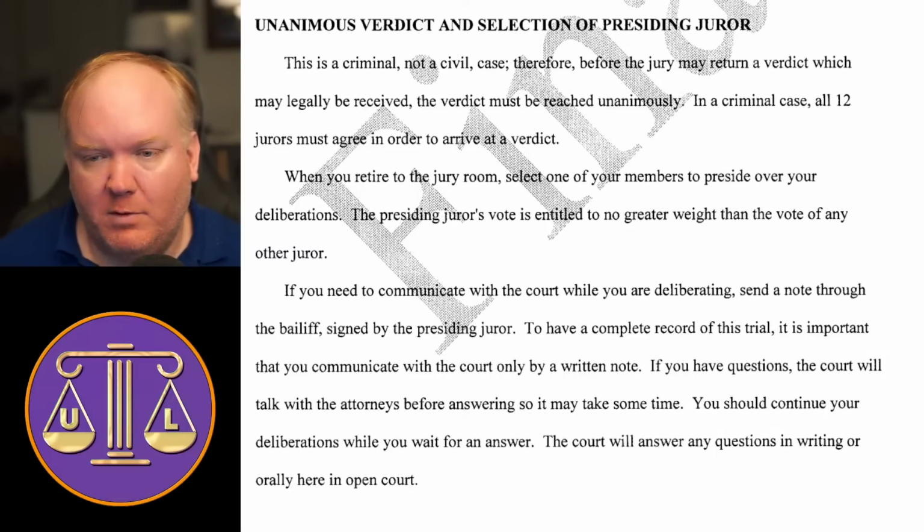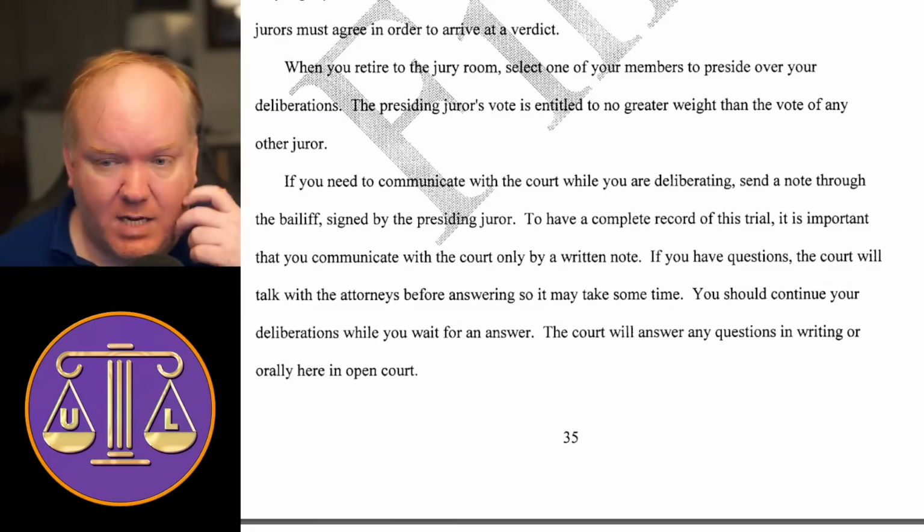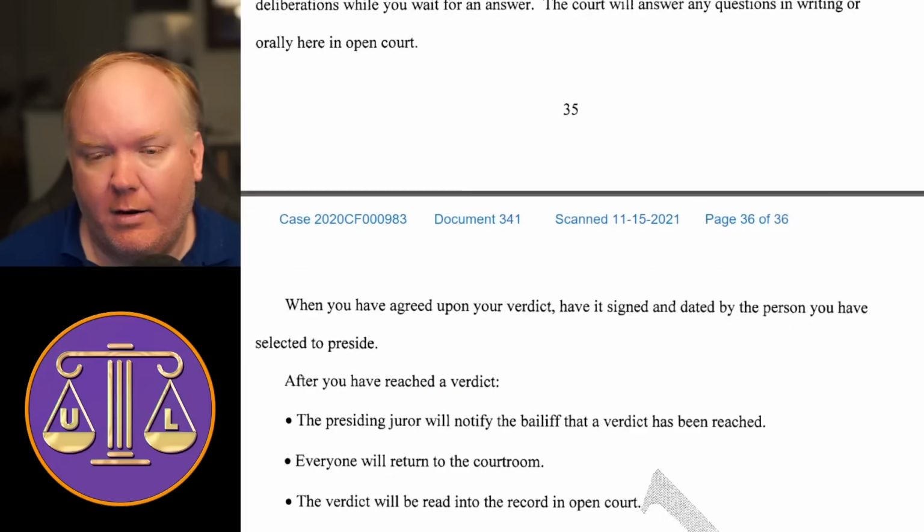When you retire to the jury room, select one of your members to preside over your deliberations. The presiding juror's vote is entitled to no greater weight than the vote of any other juror. If you need to communicate with the court while you're deliberating, send a note through the bailiff signed by the presiding juror. To have a complete record of this trial, it's important that you communicate with the court only by written note. If you have questions, the court will talk with the attorneys before answering, so it may take some time. You should continue your deliberations while you wait for an answer.